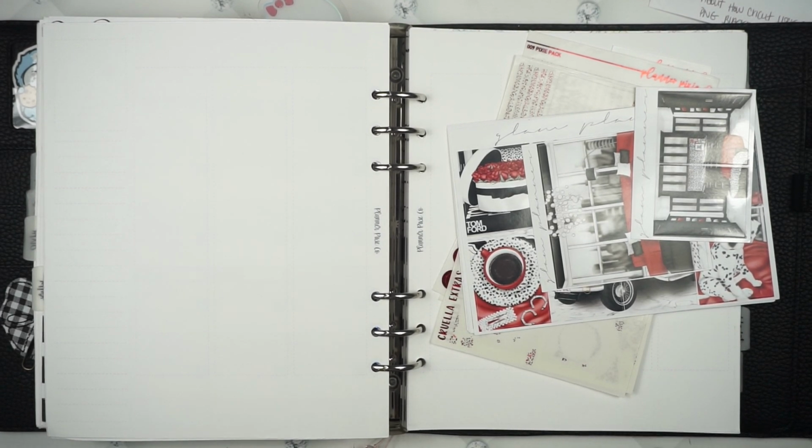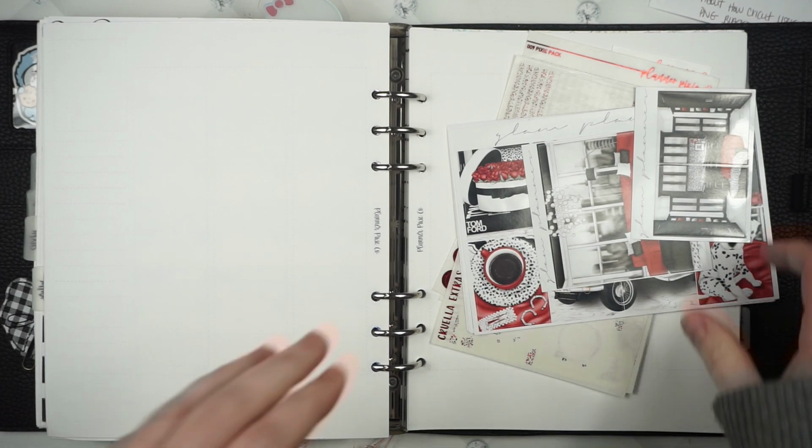Still playing catch up. Almost getting there, but we're still playing catch up. Doing a little rewind memory spread. It was the week of July 5th through the 11th. This was the week that I actually finally watched the new Cruella movie.